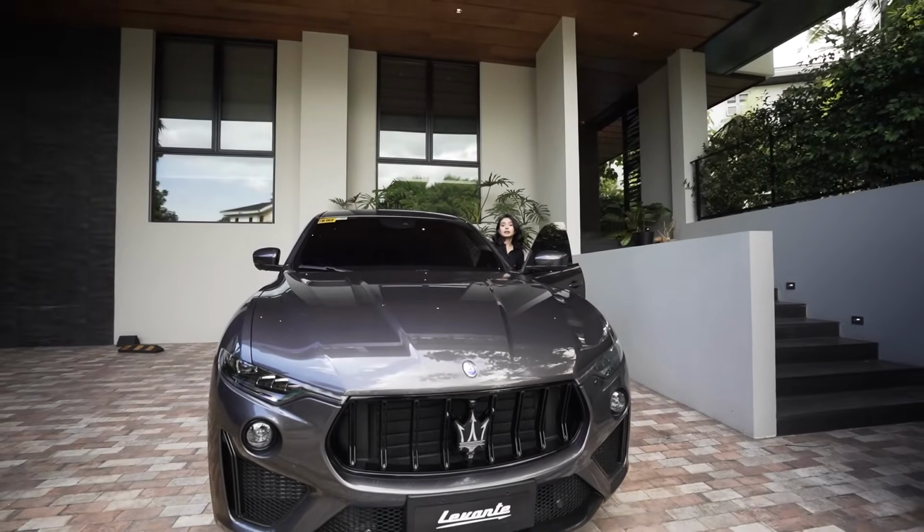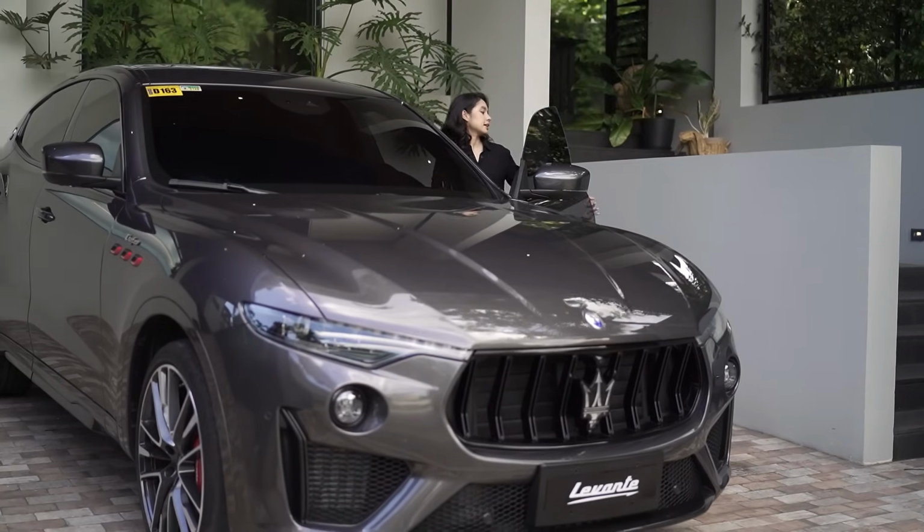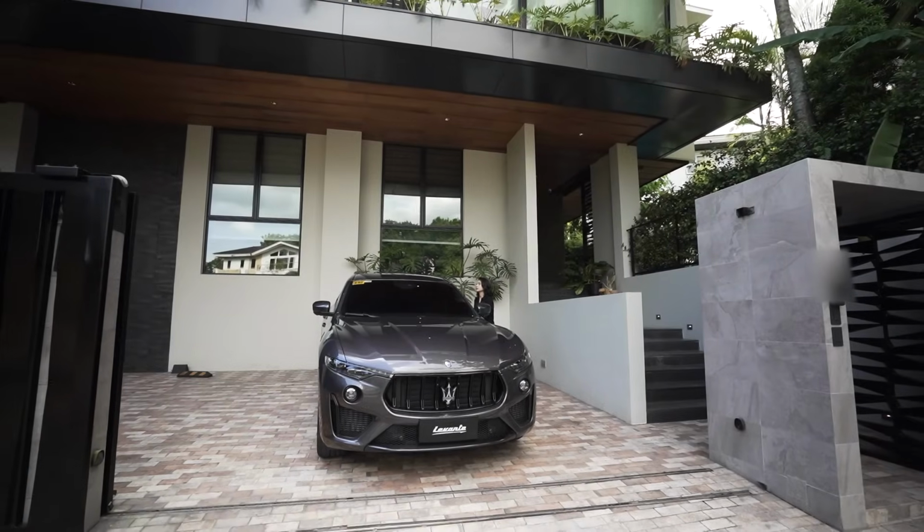Here today. We will be touring this gorgeous, and I mean gorgeous, constant lot for sale in Ayala Hillside Estates.